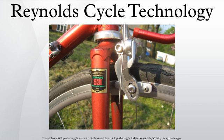501. Reynolds 501 was a chromium molybdenum steel, seamed, butted three tube tube set that made its debut about 1983 and was available in two different thicknesses. 501 ATB, mountain, all-terrain, off-road. 501 Magnum, same use as ATB. 501 SB, single-butted. 501 SL, special lightweight tube set.